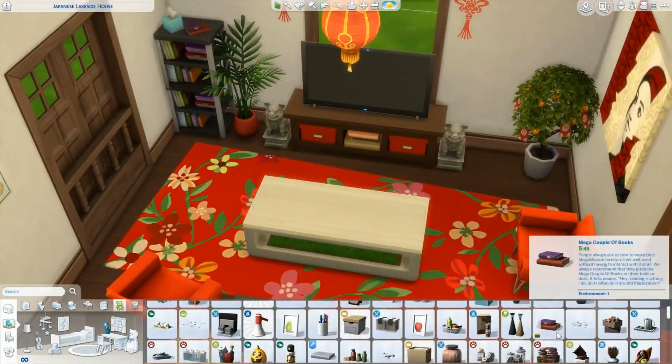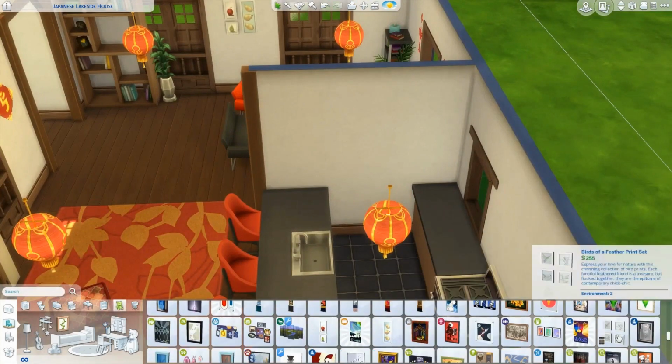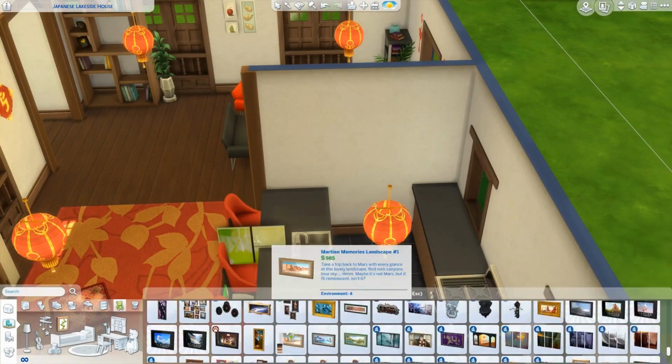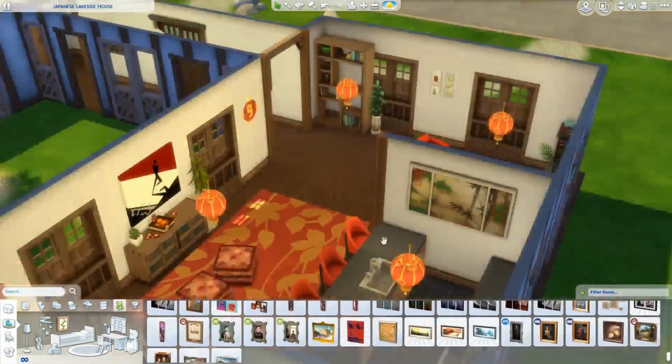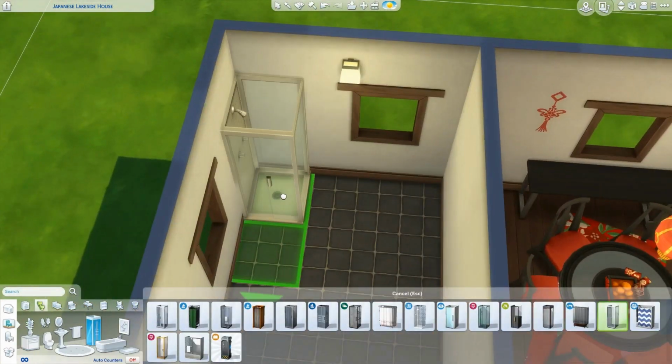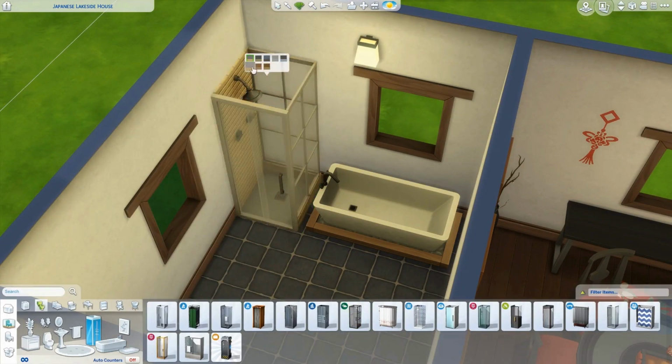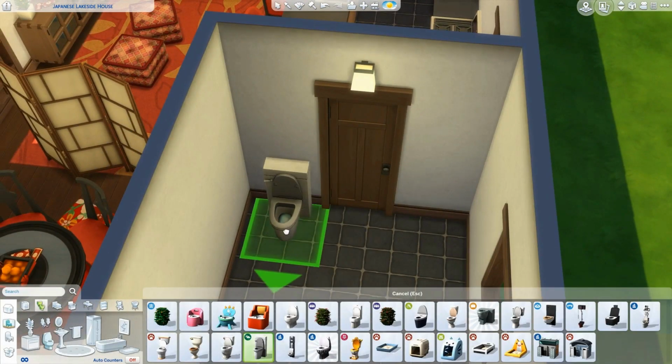I do come back later and decorate the kitchen though, because for some reason I forget to clutter the kitchen and I don't actually do anything to it. I think I add one thing to it and just move on for some reason. Oh wait, no, we have to do the bathroom first. Oh my goodness, I'm forgetting this. I built this yesterday and I'm already forgetting the order of things.